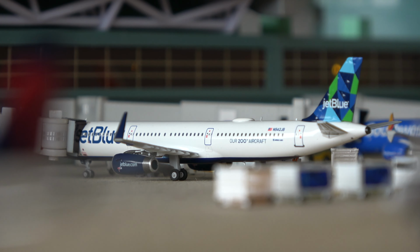JetBlue uses the 321 on both routes, as well as the A321neo on the second daily flight to New York JFK. There are 2 daily flights on the 321, and then New York has a 321neo and a 321. So yeah, really cool service and a great new model to add to the collection.